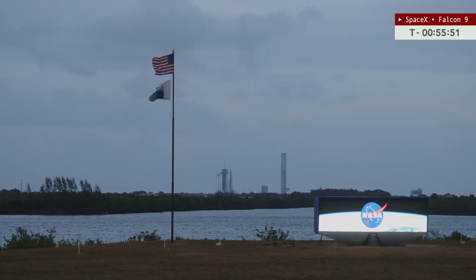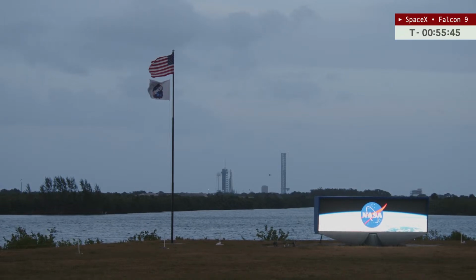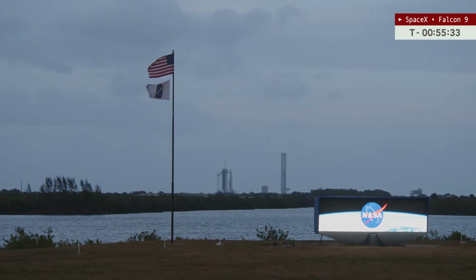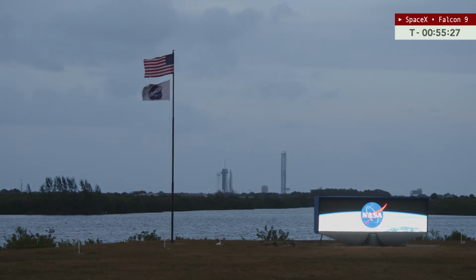The Brevard County Emergency Operations Center, one of the most active EOCs in the country, has activated in support of this mission tonight, with a window designated by them as lasting between 8:29 and 10:40. Again, SpaceX targeting 8:34 p.m. That is 0034 UTC for our friends joining from around the world.